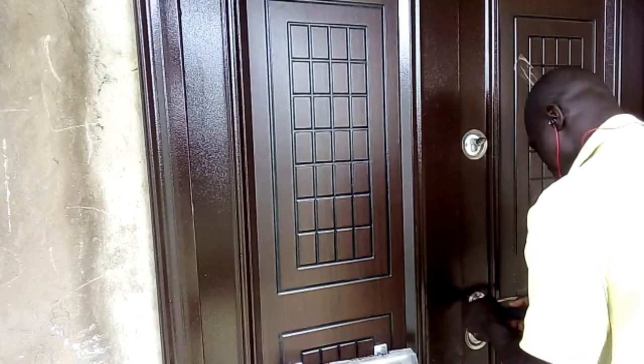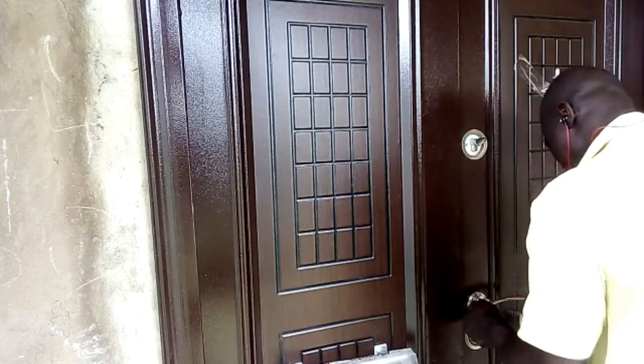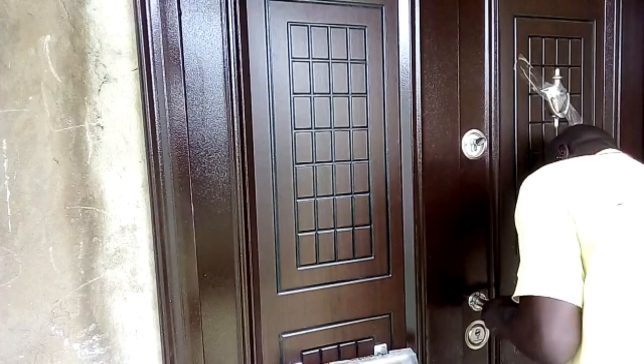But by the time you finish your house and you look at it, you look at the window, you look at the main entrance, you say, wow, is it me? So I can do things like this. You can definitely do something like it.